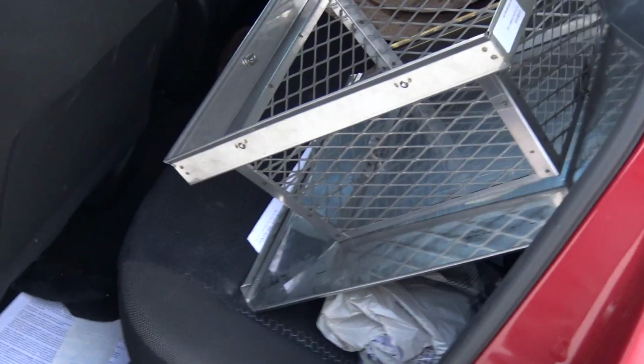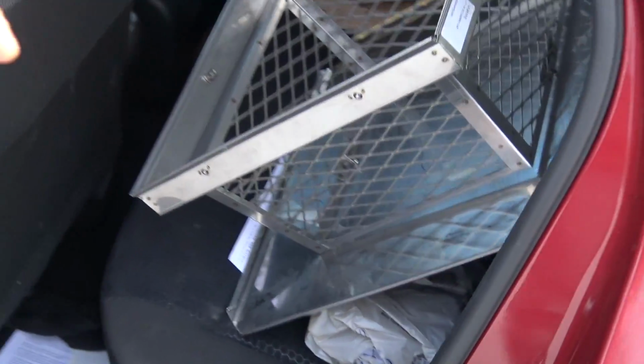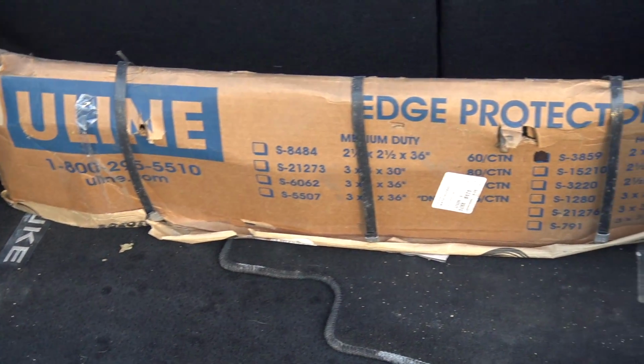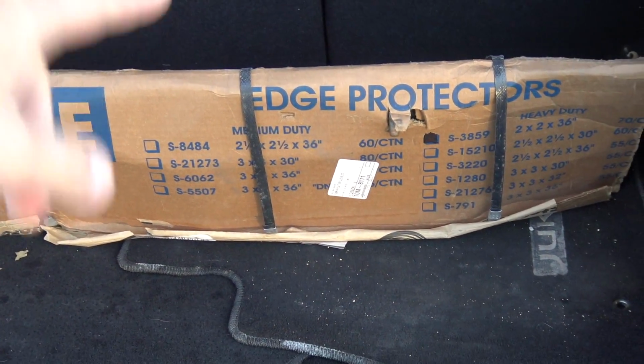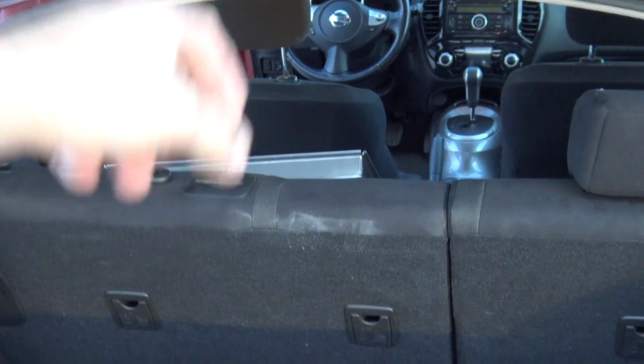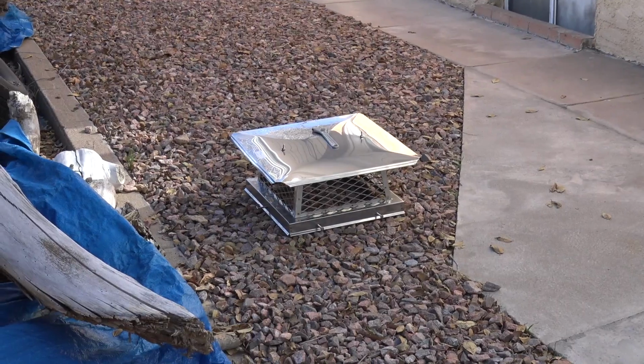All right, so I just got in the mail today. My chimney cap finally came in, and also the damper's in. So now I could finish the fire brick and put this on top of the fire brick, and then that on top of the chimney, so no water gets in.